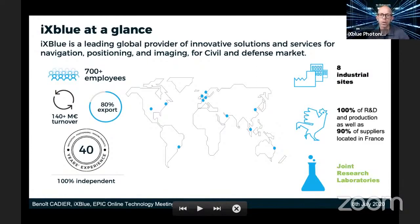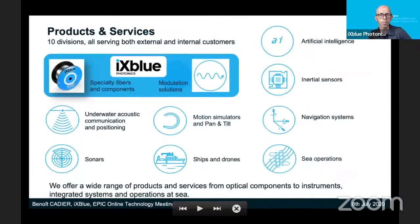So we have a strong team on R&D for all these activities, and we are specialized in offering solutions and services for navigation, positioning, imaging, and photonics is a big part in each of these solutions. Inside iXblue, we have 10 divisions, and the Photonics division is around 80 people now, offering specialty fibers, fiber grating components and modulation solutions.